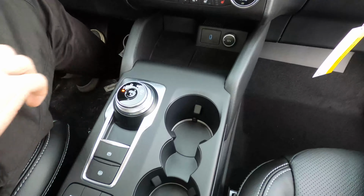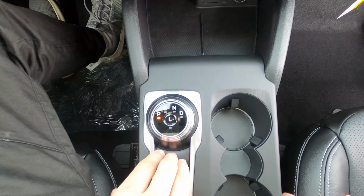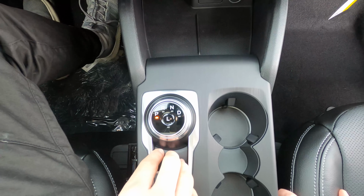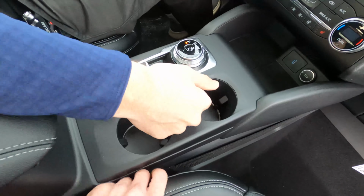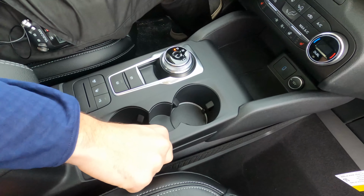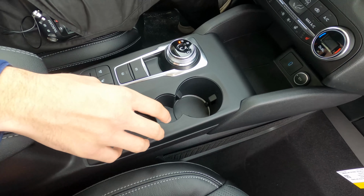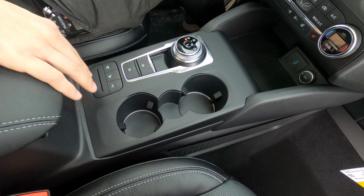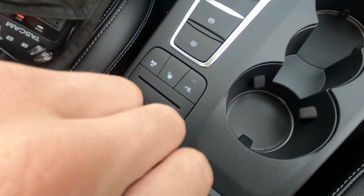Then you have your hockey puck shifter right here. I don't really like these. I get they do it to save space and make the interior look more sleek though. And then you have your cup holders. I like that the cup holders have these little friction points right here, which make sure that your drinks are held nicely. Then you have some extra buttons for different parking assistance features and whatnot.